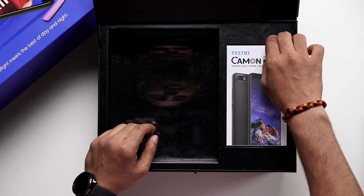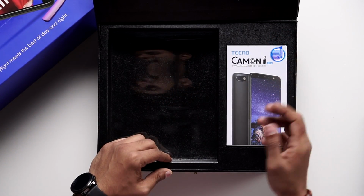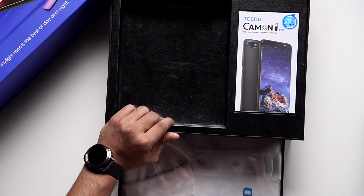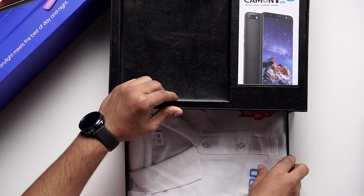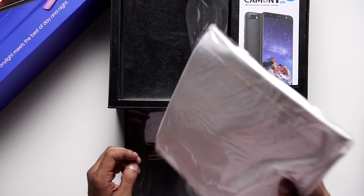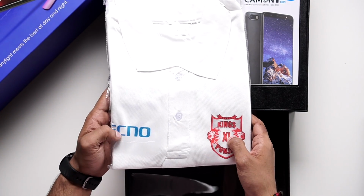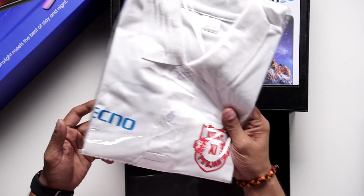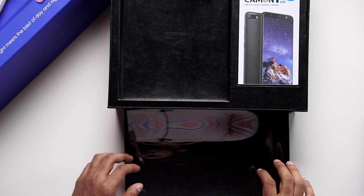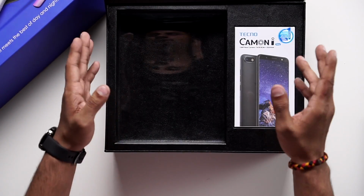Up next, you'll get the smartphone itself, which is the Tecno Camon I, and if you slide this drawer outwards, you can see that you also get a shirt. This is a white polo shirt which has the Kings 11 Punjab branding as well as the Tecno branding. Let me put this aside as well. So guys, that's it for the unboxing of the huge box.